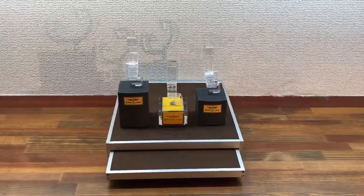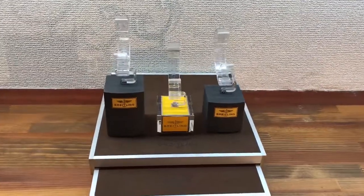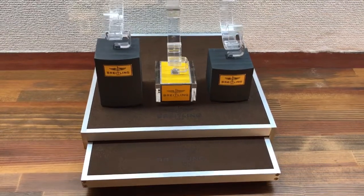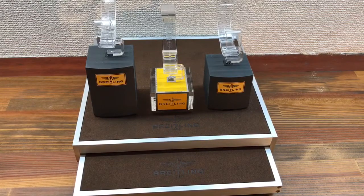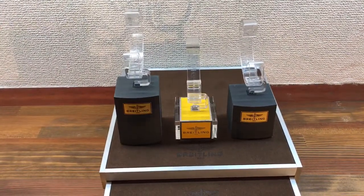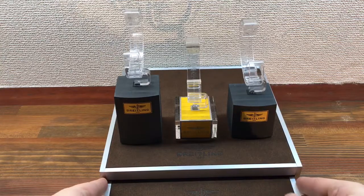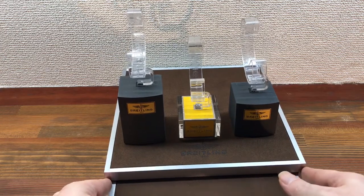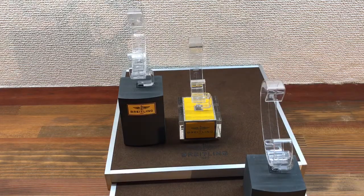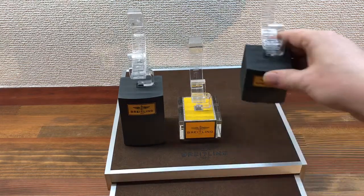So great for a Breitling watch collector, dealer, investor. Great way to photograph and display your watches.